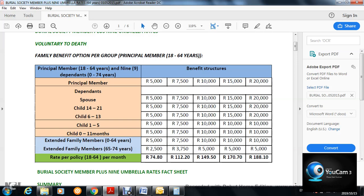On 15,000, you'll see the principal at 15,000 and the spouse at 15,000. The child aged 14 to 21 is 15,000. Six to 13 years is 15,000. One to 5 years is 10,000. By the way, when I speak of these ages, I mean the child.